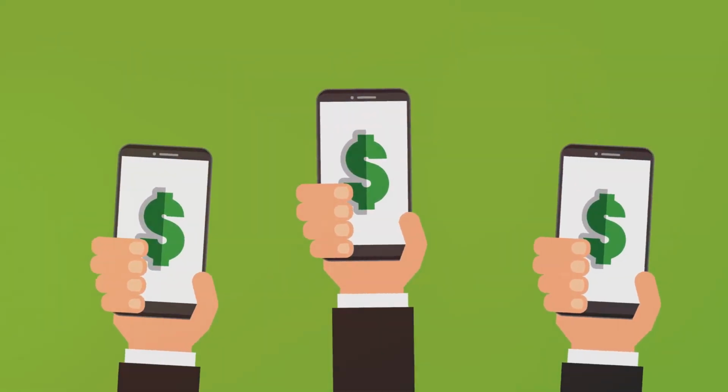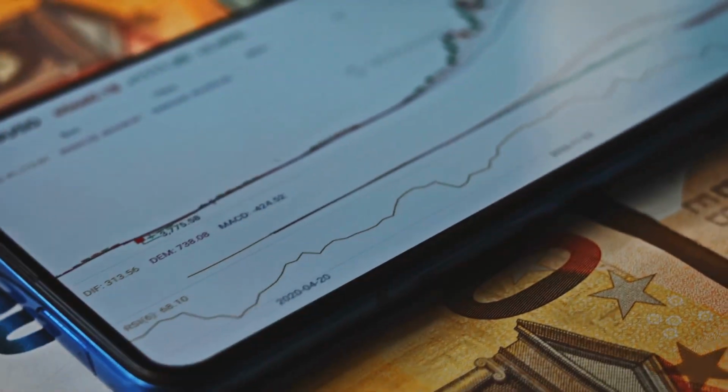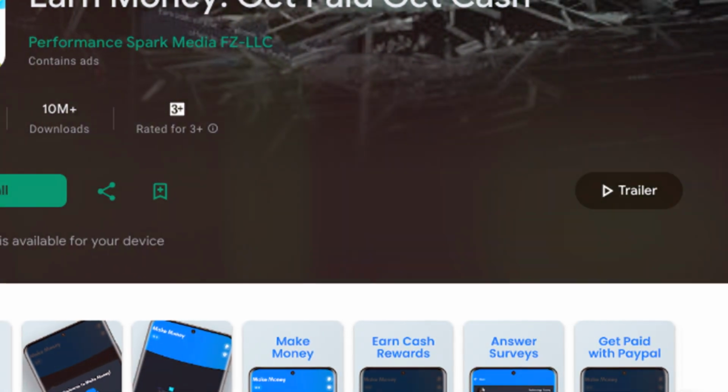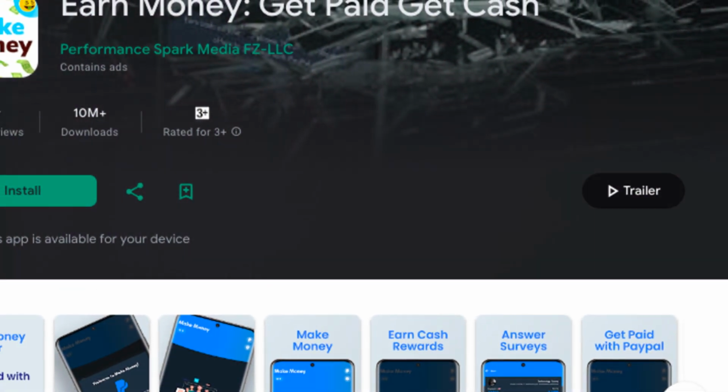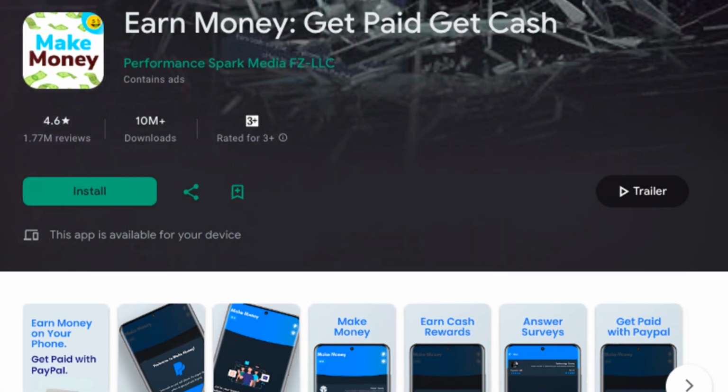a powerful tool to generate real cash. Are you ready to turn your smartphone into a cash machine? Imagine the possibilities when your phone starts working for you, bringing in money while you go about your day. It's time to make money online with the Earn Money app. This app is designed to help you earn cash effortlessly, transforming your idle time into productive moments.